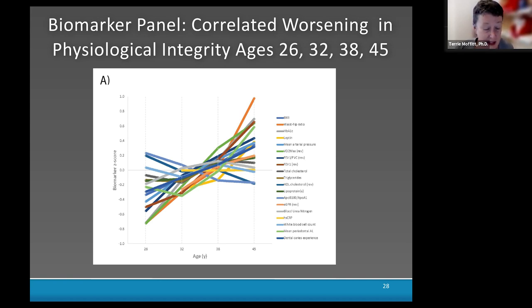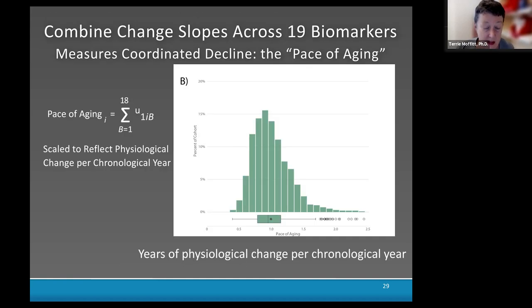So to capture these differences between individuals, we calculated 19 growth curves, one for each of these repeated biomarker measures, and we then combined the curves to model what we called the pace of aging. Now, each individual in the cohort ends up with a score that represents the gradual change in each of the 19 biomarkers that is synchronized with the change in the other 18.